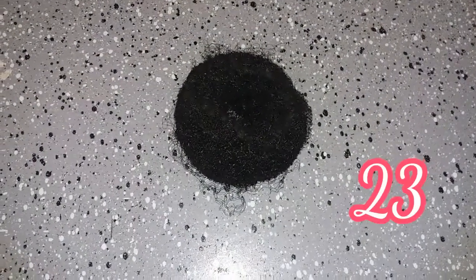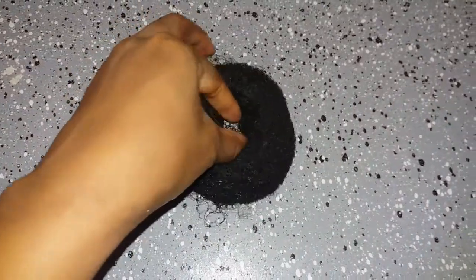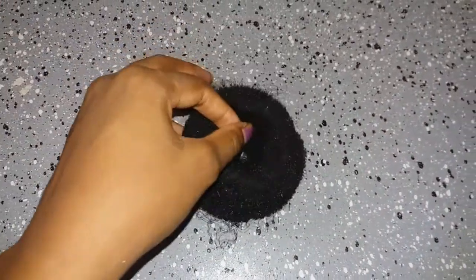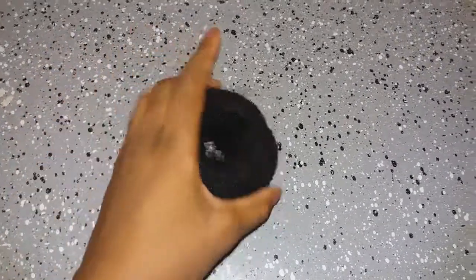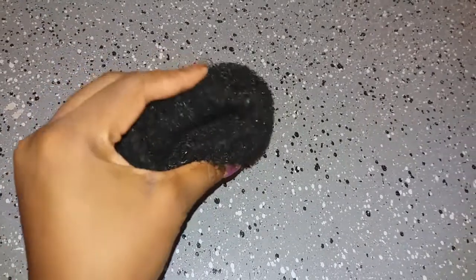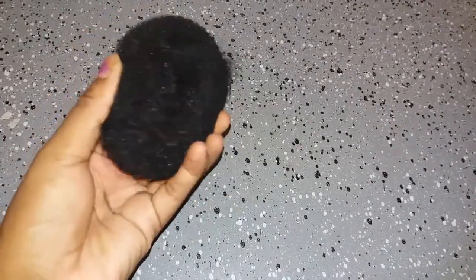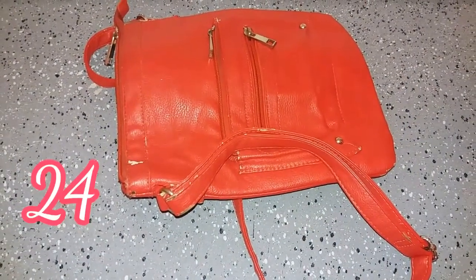The other thing is this thing over here. I forgot what it's called, but it's that ring that you put on your hair to make a ponytail and fold your hair over this thing. But I no longer have long hair, so I no longer use it, and it's old and torn, so it's going. And I have this bag over here.